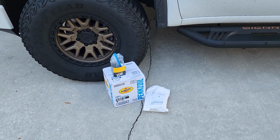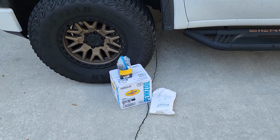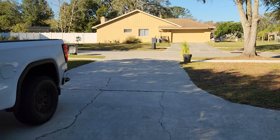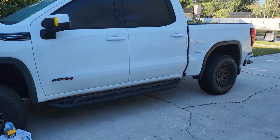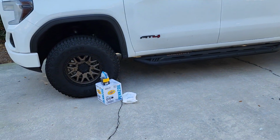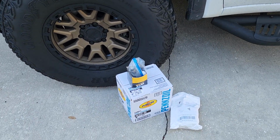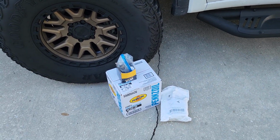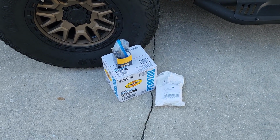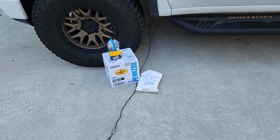Both of them come in 5W30, which is my weight of choice. The reason why I use 5W30 is I live in a very hot climate. I live in Central Florida, where it rarely even gets down to the 30s. Now, that being said, I'm aware neither of these oils are DexosD rated. The reason that they're not DexosD rated is because they are 5W30. DexosD is specifically a 0W20 oil.